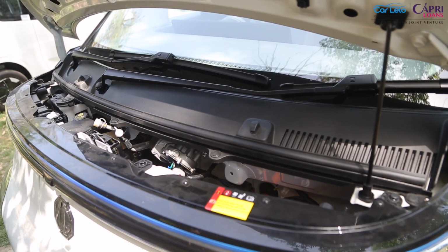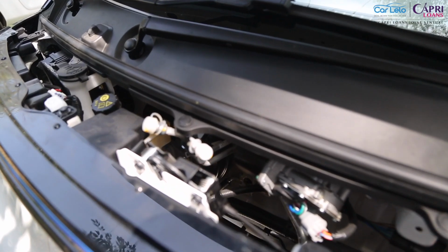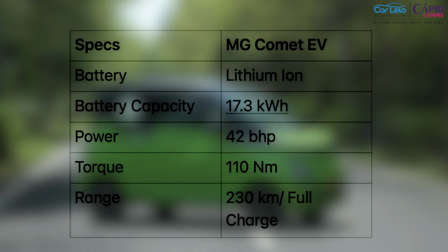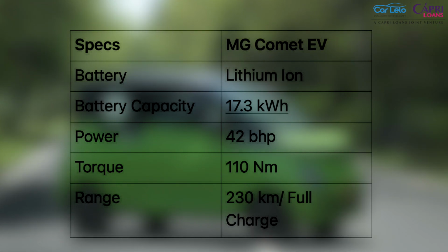In terms of powertrain, MG has equipped the Comet with a 17.3 kWh lithium ion battery that powers a permanent magnet synchronous motor that is mounted on the rear axle. This motor provides the car with 42 bhp of peak power and 110 Nm of peak torque. The total range on the MG Comet EV is claimed to be 230 km for a full charge, but let's see how much it actually offers.